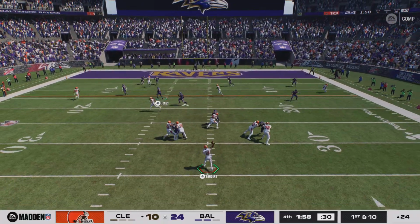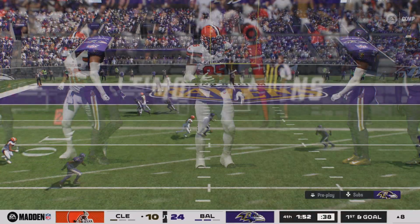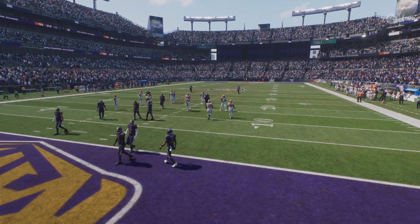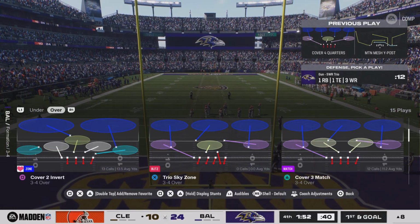Drop to throw. Inside the 10, it is caught. And he's taken down, but they are in business. This sets up first and goal. Now a timeout here by Baltimore. That's going to be their second. And they'll get a chance to catch their breath over on the sideline.